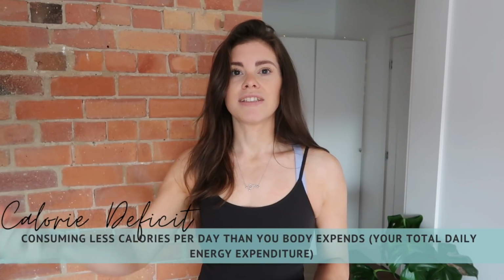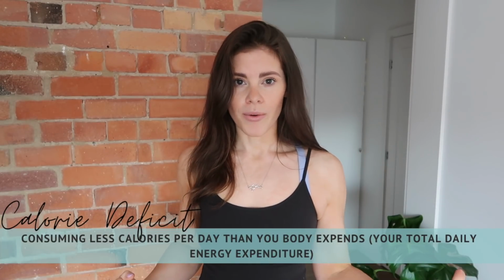Okay, so now we have a good understanding of the energy balance equation, and we also understand how we're getting calories in and how we're getting calories out. Let's talk about how we can adjust these principles and what we can be doing to make sure that we're reaching the goals that we have. If your goal is to lose fat, then you need to be in a calorie deficit. So we've already discussed that you need to be having less calories coming in than are going out.